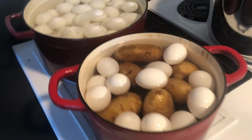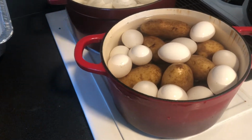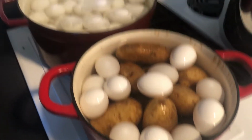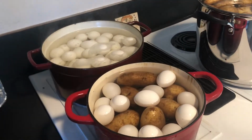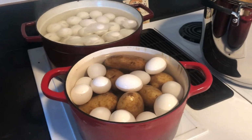All right, so for a comparison, this is what I would normally make for my family, and it lasts 2 or 3 days. And I just put the eggs right in with the potatoes and get them all boiling and do them together. So that's the difference, as you can see. So then we can compare our big batch to our little batch. The goal, obviously, is to make sure that the big batch tastes just as good as the little batch.